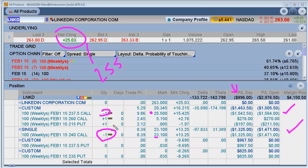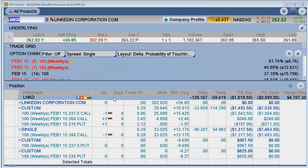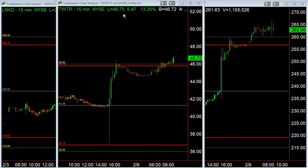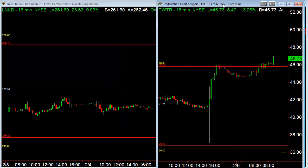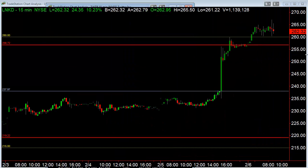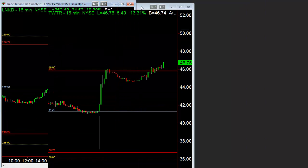And then at that point, I could leave the 260 call on long with the idea that if this sucker can really take off, it could appreciate. And then on top of all this, I can sell a put credit spread to take advantage of rising prices. Okay, so if we come back here, there's Twitter. Do the same thing in Twitter, of course. So here's LinkedIn. LinkedIn's starting to come down a little bit. Twitter's actually holding up really well.